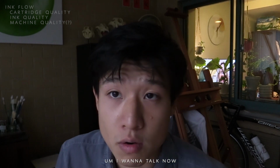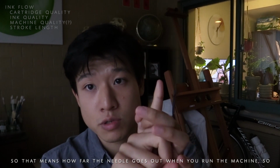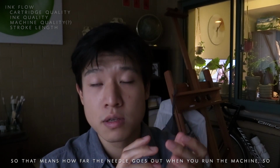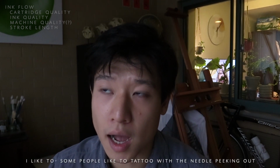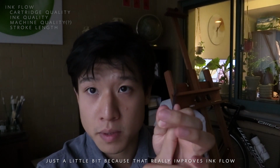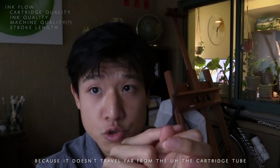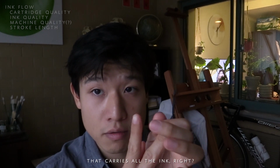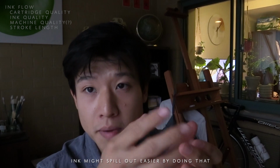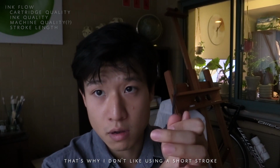Now, within the ink flow category, I want to talk about the stroke length. That means how far the needle goes out when you run the machine. Some people like to tattoo with the needle peeking out just a little bit, because that really improves ink flow, because it doesn't travel far from the cartridge tube that carries all the ink, right? Ink might spill out easier by doing that.